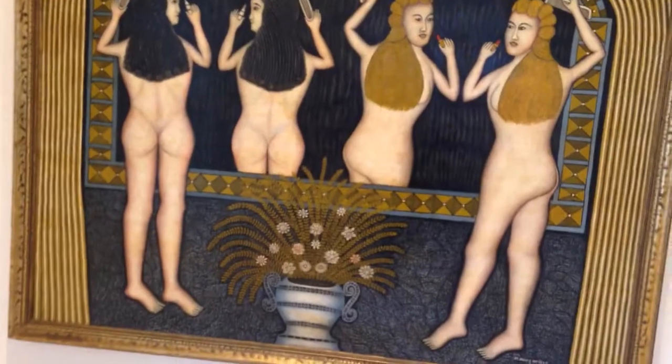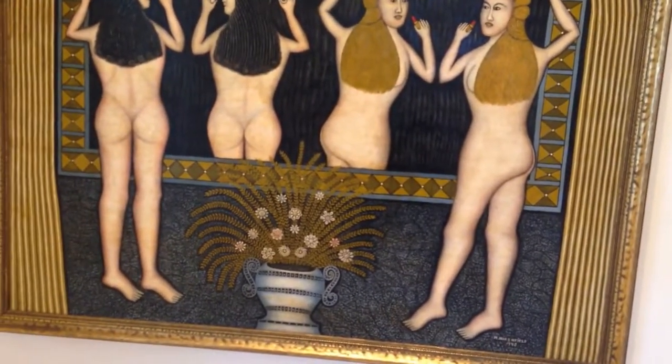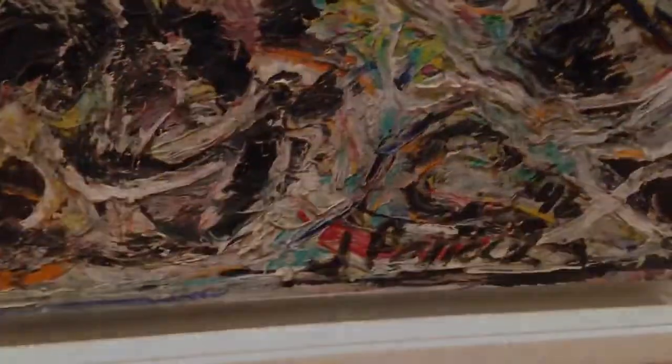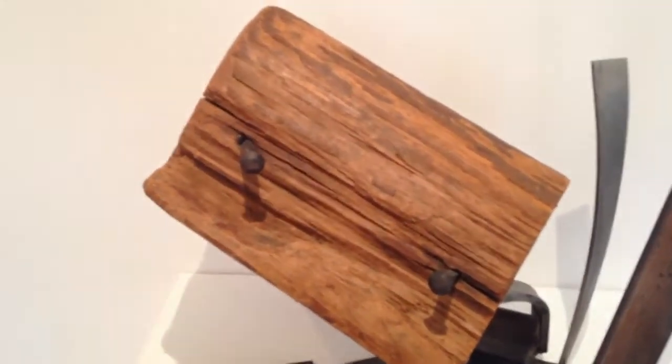This one is called 2 Women Standing in Front of a Mirror, but I'm pretty sure the artist is confused on how mirrors work. Younger G, how would you describe this one? I don't know. Block of wood with nails in it? Yes.